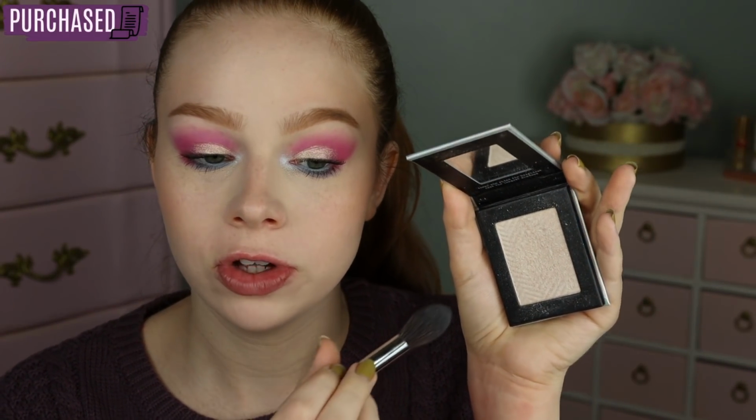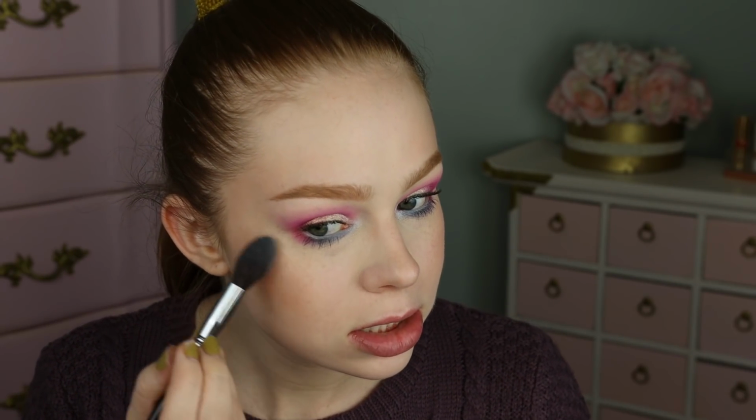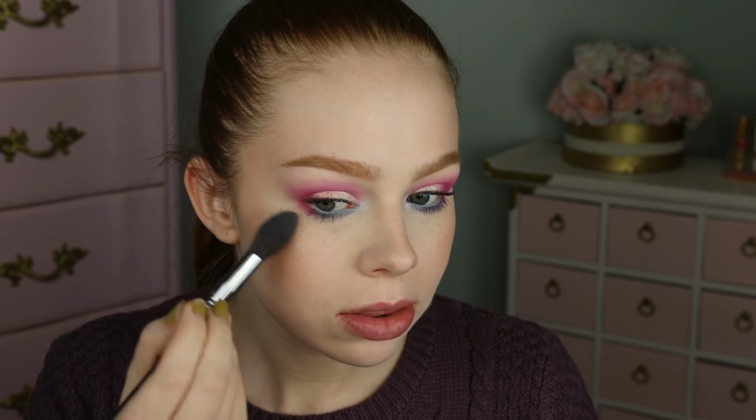Okay, for highlighter today, I'm gonna go ahead and take my Lethal Cosmetics highlight in the shade Ionic, which is just a really beautiful, soft, neutral with like the smallest amount of pinkness to it. And I'm gonna throw that on my cheekbones.